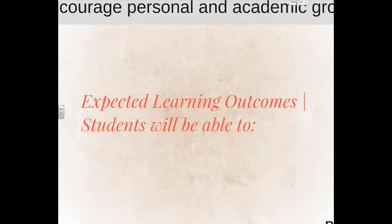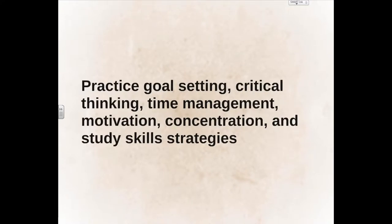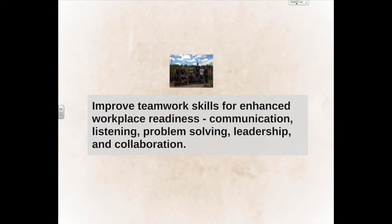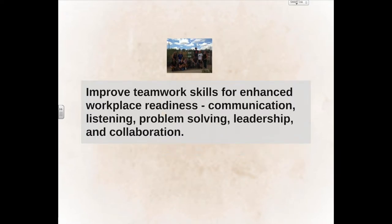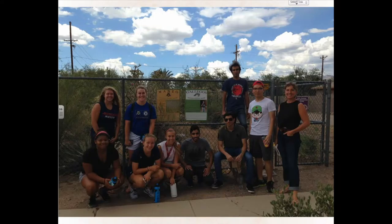And so our expected learning outcomes include very practical things like goal setting and time management, learning about their own learning styles and how to be more motivated, and then exploring, reflecting, and analyzing through teamwork. And obviously, we want to get ready for positive workplace interactions. Employers tell us that it is really important to be able to problem solve and collaborate together.